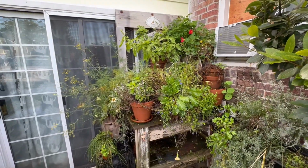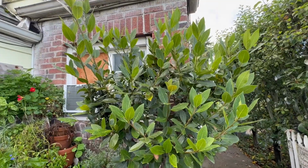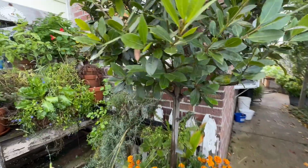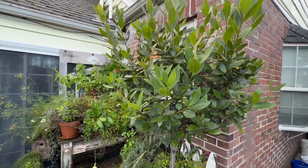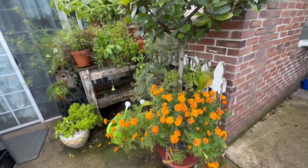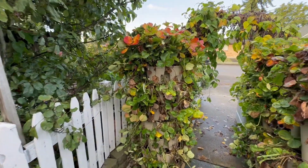Here's some of my herbs. I've got some herbs back here. You've got a lovely laurel. Well, it's a bay laurel, and so it's super good. We use that in all of our pickling things. It's got some marigolds at the bottom. We have our strawberry towers that are getting wonky.